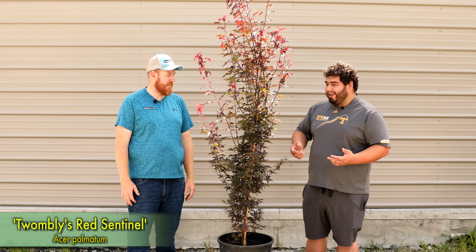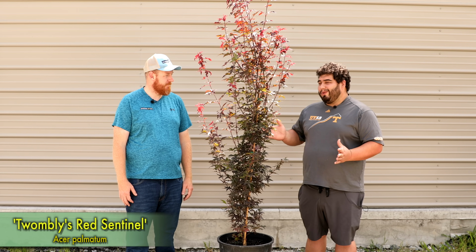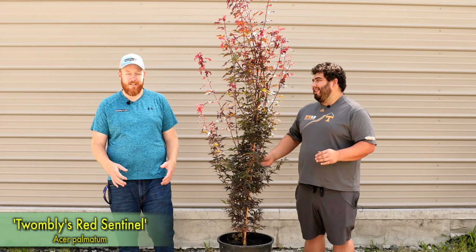I love the short internodes. And this is one that always catches customers' eyes whenever they come to the nursery.